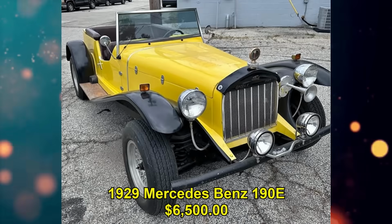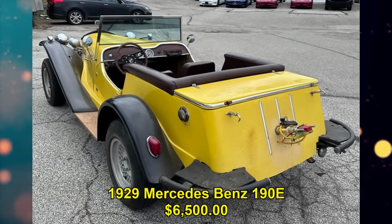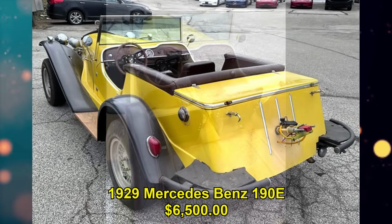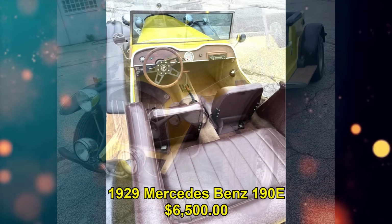And bringing up the rear, we have this 1929 Mercedes-Benz 190E replica listed for $6,500 US in Bedford, Ohio. It has an automatic transmission, and from the seller's description, 1929 Mercedes Gazelle replica, runs and drives well.